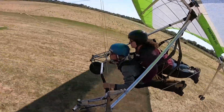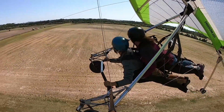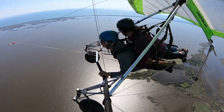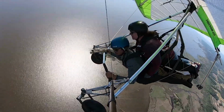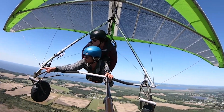Gliders are sometimes towed aloft to their starting point by a motorized vehicle, like the tow plane that pulled me. This supplies the glider with potential energy. Once the glider reaches its highest altitude, the line is disconnected, and the hang glider begins its descent. Their glide time, or the time that they are in the air, is dependent on their design.